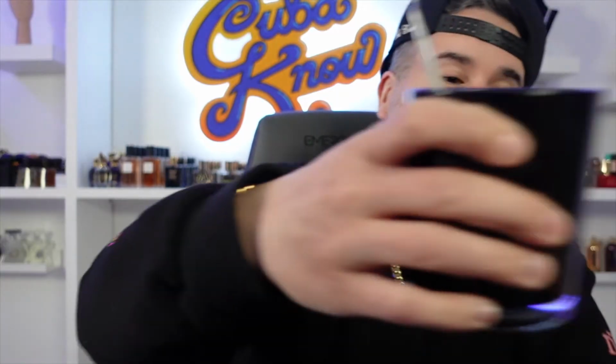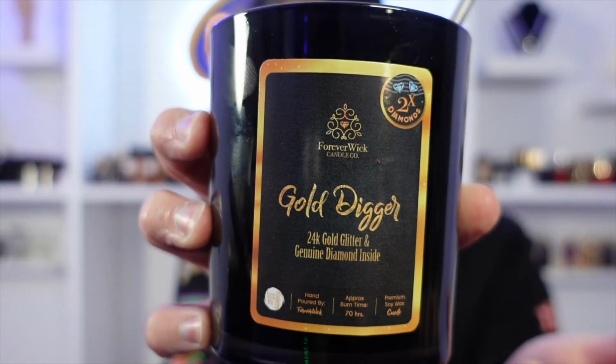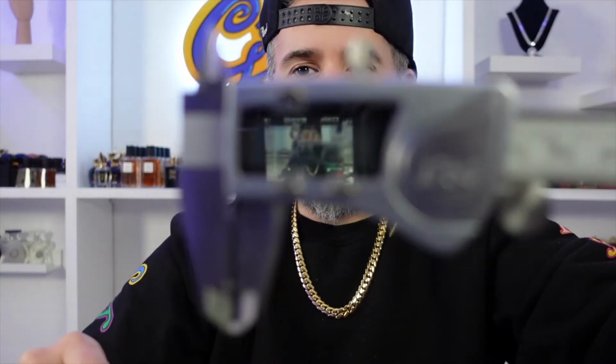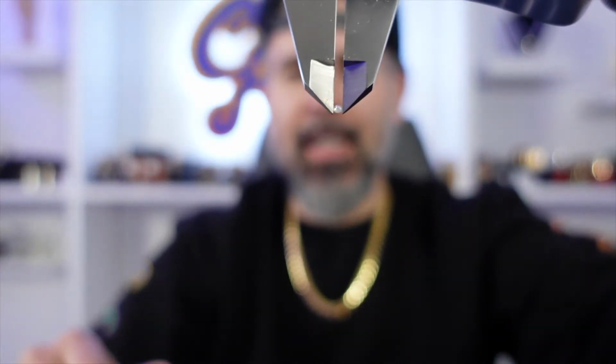The freaking stone tests as diamond. So there are two tiny diamonds in this Gold Digger candle from Forever Wick. You see how many millimeters this stone is? All right, so we were able to confirm that it's actual diamonds, and I'm really surprised. That's kind of cool. And the stone is 2.2 millimeters, this tiny little diamond.